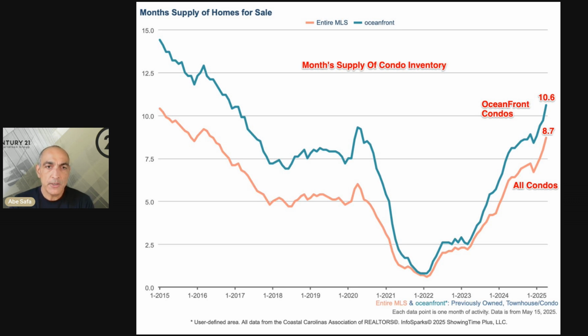If you look at all condos, month supply of inventory has spiked to 8.7 months supply of inventory. If you weed out just the oceanfront alone, that number has spiked to 10.6 months supply of inventory. That's almost 11 months supply of inventory. Now, both of those numbers are the highest numbers that we've seen in almost a decade.